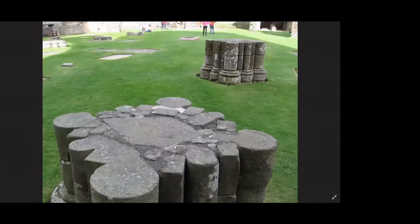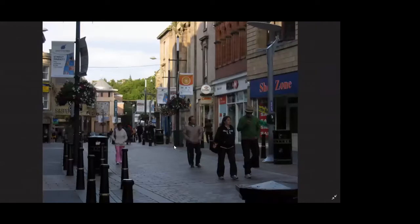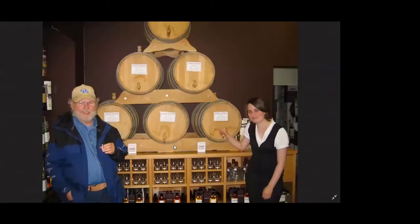A lot of Scotland is ruins, whether it's ruined castles or ruined cathedrals or battlefields on which the soldiers met their demise. Modern Scotland is a very modern place, and very wealthy in certain areas with the computer industry and other new things happening. This is one of the streets of Inverness, just a wonderful place to wander around. We had a bed and breakfast there.